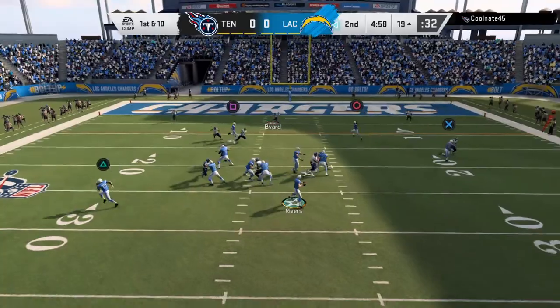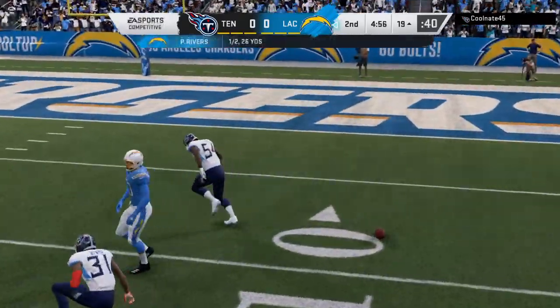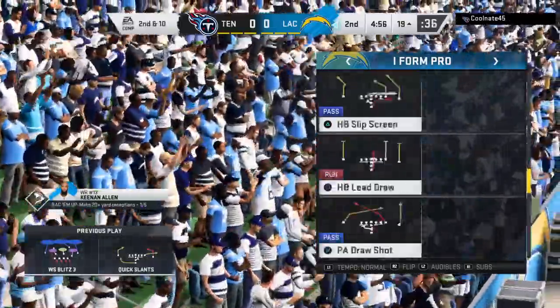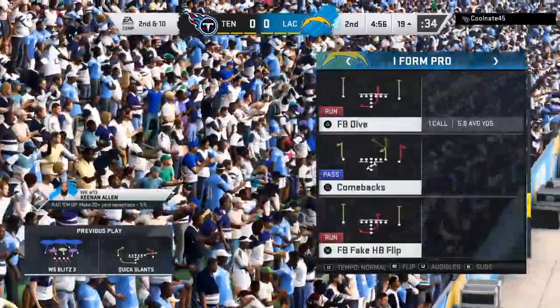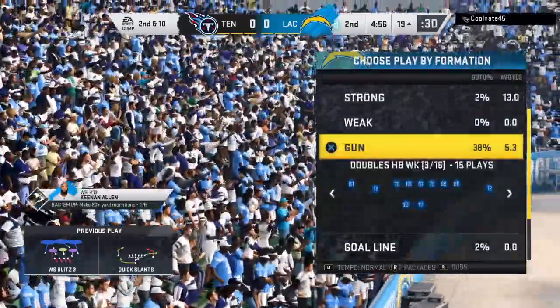From the red zone now, Rivers. And that's going to be incomplete. Too tough to hold on to that one. It's 2nd down. Once you get into the red zone and the safeties have less ground to cover, you'd better be quick with your delivery. Not much space to get a ball in there.